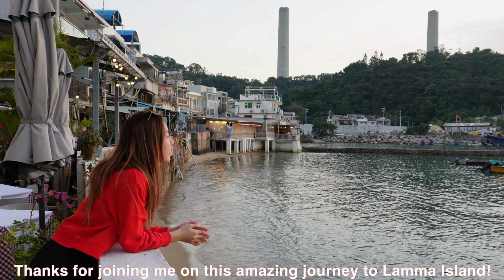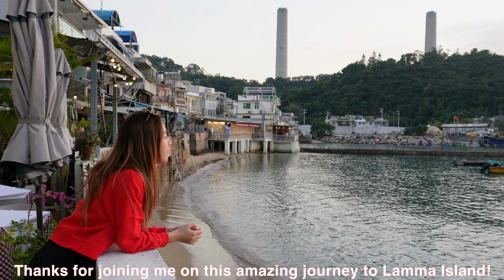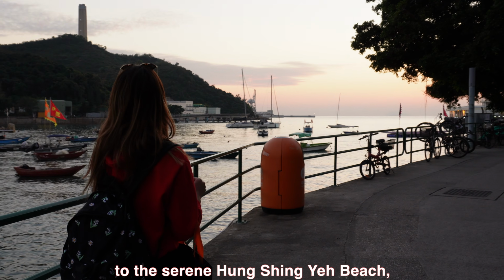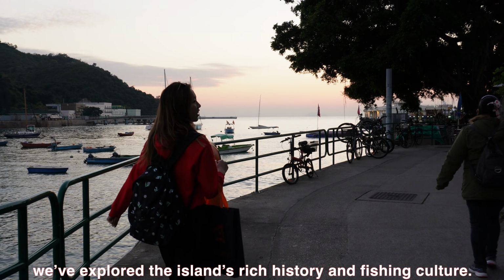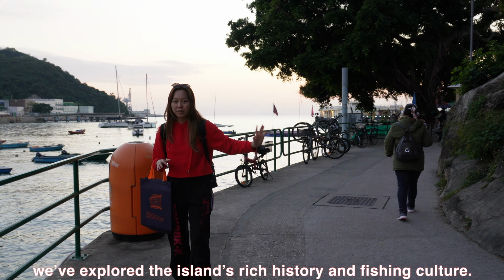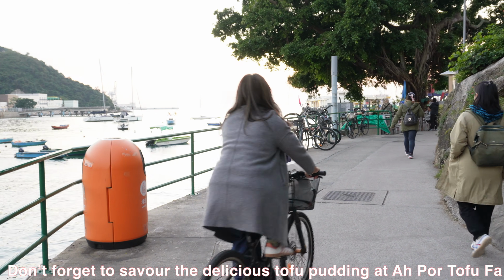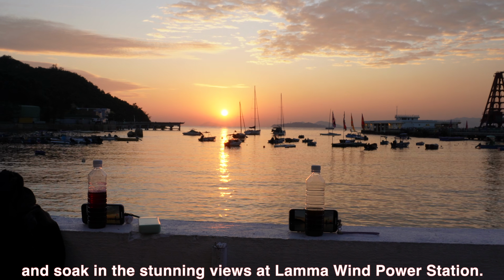Thanks for joining me on this amazing journey to Lamma Island. From the charming Yeongshu-wan ferry pier to the serene Heyyy beach, we've explored the island's rich history and fishing culture. Don't forget to savor the delicious tofu pudding at Unported Tofu Pho and soak in stunning views at Lamma Wind Power Station.